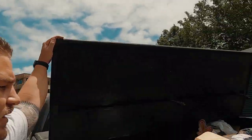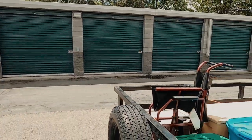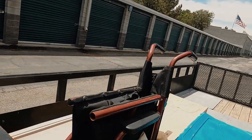So I'm gonna come back tomorrow and finish loading that up. I have to have it cleaned out by Monday morning at 10 a.m. when they open up. And so I'm gonna get that done. Okay guys, so we just finished up that last load. Got it here. Got the rest of that in the trailer. So now it's completely empty.